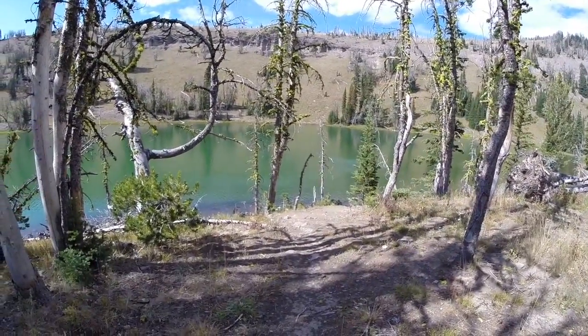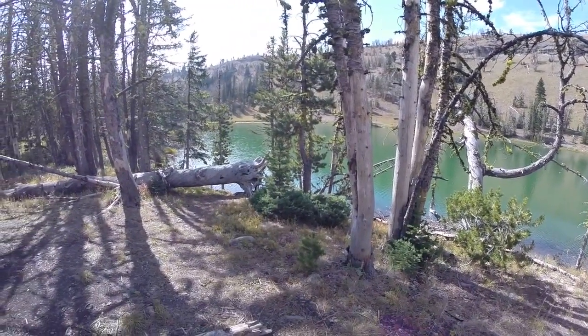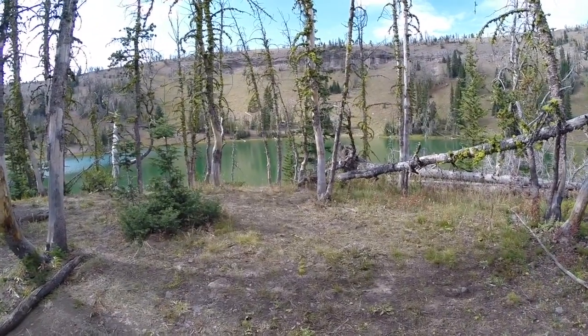There's the lake, Shelf Lake. Here's my tent all set up. Looks nice and comfortable. There's the lake.